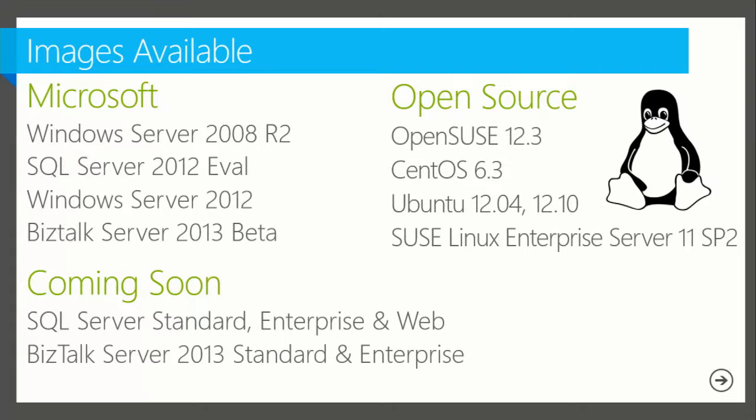In addition, down in the coming soon, right now Windows Azure, the virtual machines, is in a preview state. And so as preview, we don't have the full production SLA, and our recommendation is that customers aren't running production workloads while in preview. As we move into general availability, we remove the preview tag. The full SLA, full support will be behind the Windows Azure virtual machines.